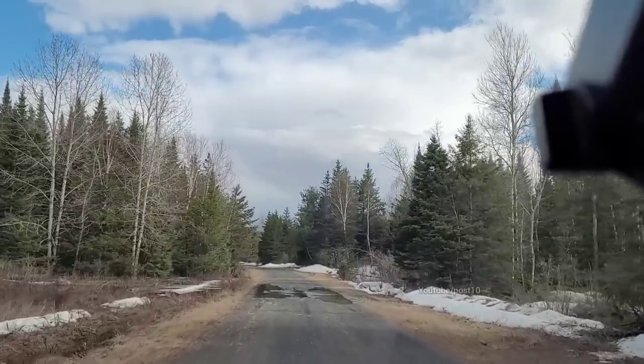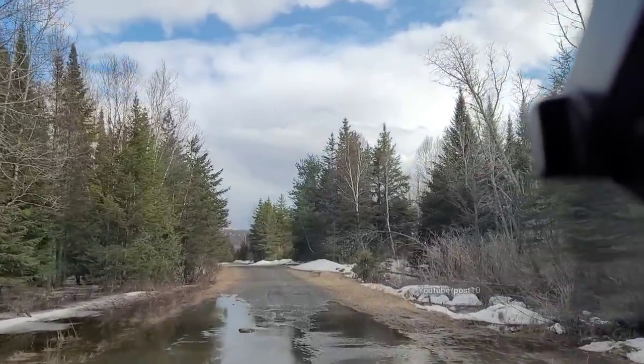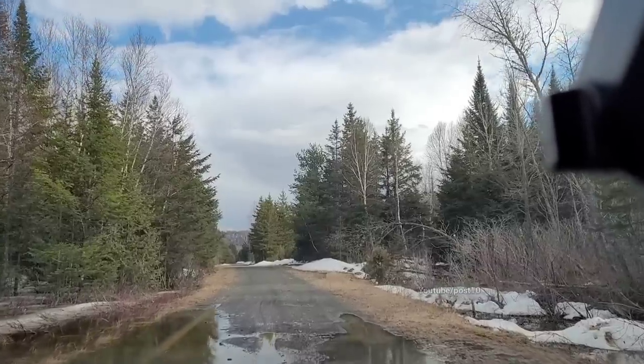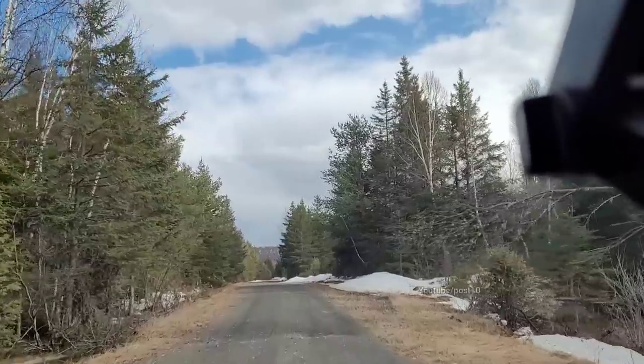So here's where the water's crossing further down the road. And there's no other culverts, except that one that was like a half a mile back. No other ones around here.